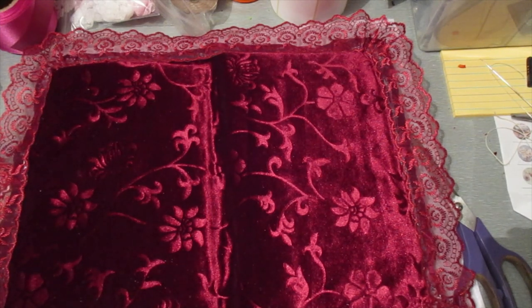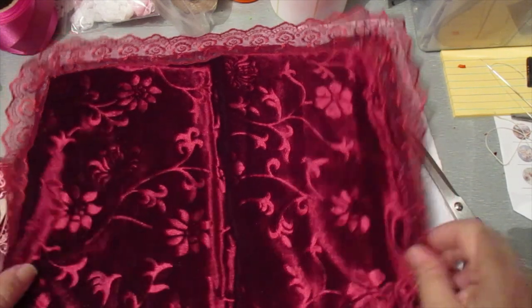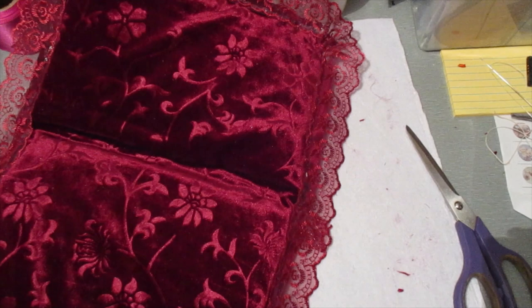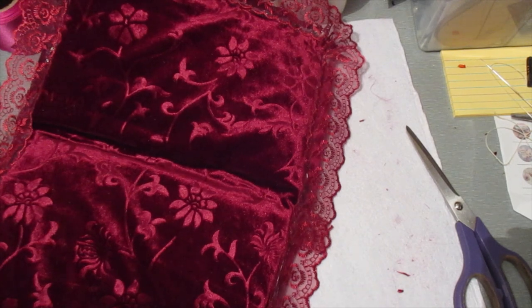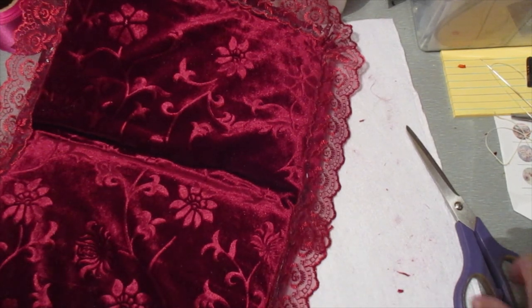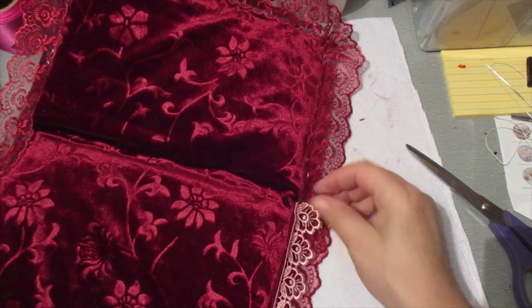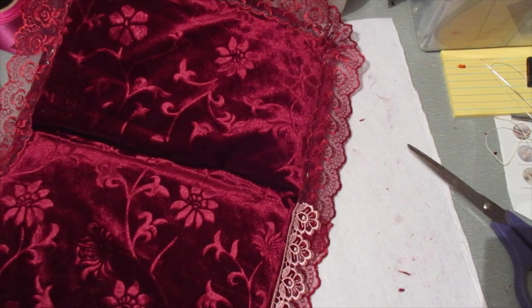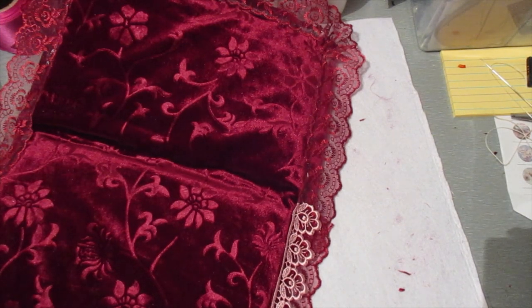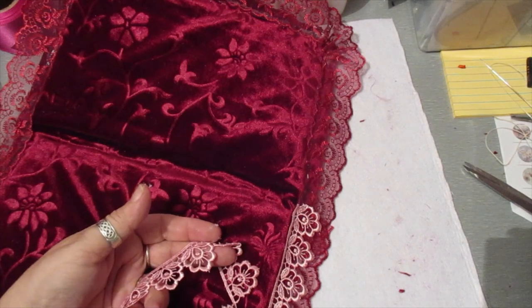This is the bottom section. I'm going to put that on top. Make sure I get the right way. And just use the top of the lace as a guide of where to put your edging. Right, now what I'm going to do here is we release those two sections there. Okay, now that can glue down.